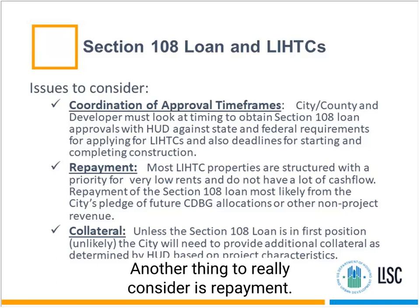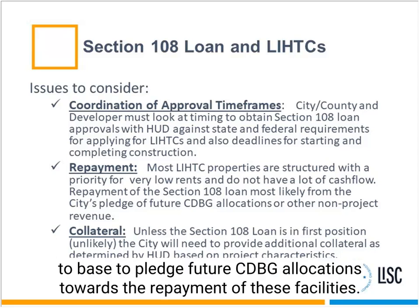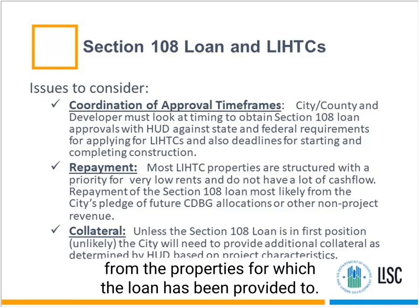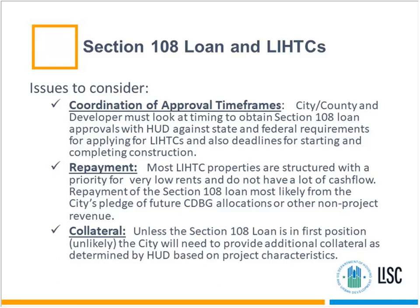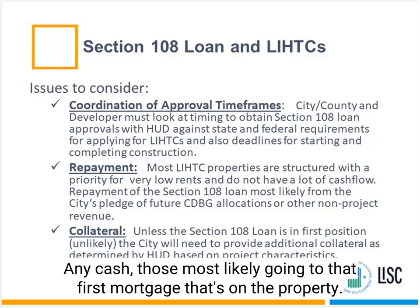Another thing to really consider is repayment. So as Jim said, every grantee will have to pledge future CDBG allocations towards the repayment of these facilities. You can also use funds that come from the property for which the loan is being provided. However, most tax credit projects are structured to have very little cash flow because we have very low rents. Any cash flow is most likely going to that first mortgage that's on the property.